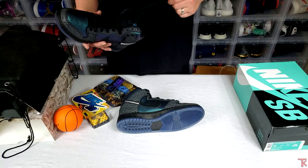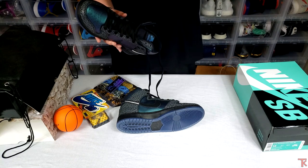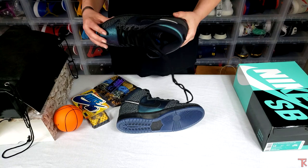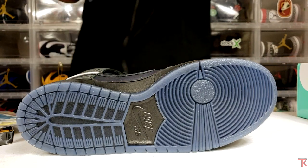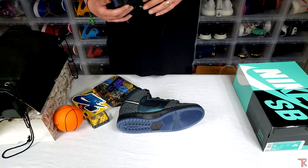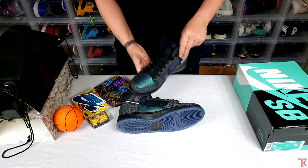Yeah, I'm not the biggest fan of high tops, and I'm gonna rock these like crazy. I need to double up on these, seriously, I need to double up on these. So the drop was a little crazy to say the least.